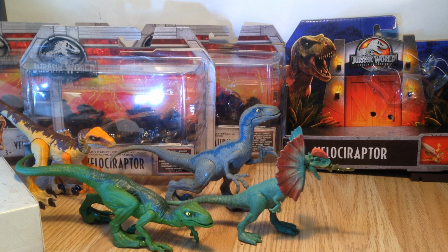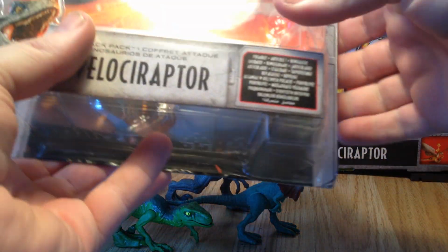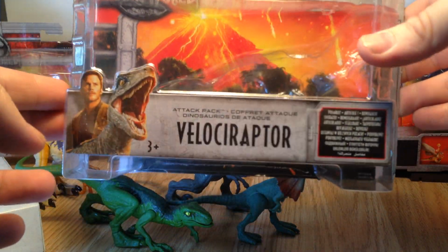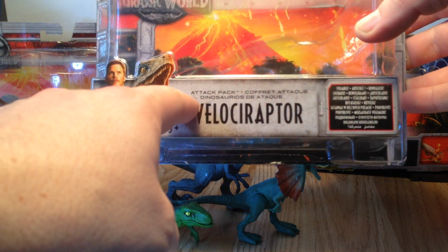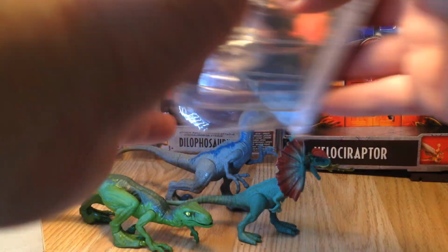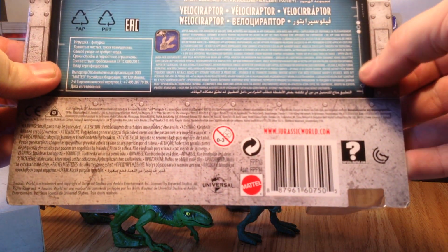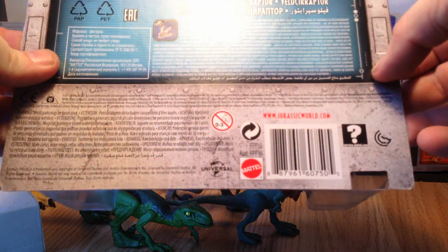So all the figures bar the Legacy Collection come in similar packaging. These are called the Attack Pack, so these are basically the budget scale dinosaurs for the line. So you've got the name, you've got Owen in blue in the corner. This is Attack Pack Velociraptor. Flipping around to the back of the box, there's no image of the dinosaur, it just has the name, a whole bunch of legalese and the app. And they're in this bubble packaging.